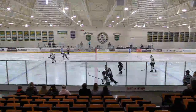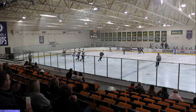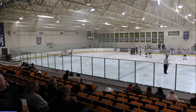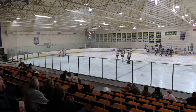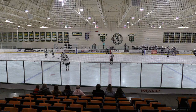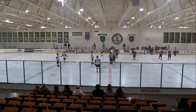Kansas City will dump it around their defenseman. Backdoor pass. Goal by Kansas City. A long pass across the front of the net, and the Kansas City player beat his defenseman and scored that backdoor goal. And now the Kansas City Jets have a 3-1 lead. Got to hand it to the Kansas City kid. That was a great pass. An easy goal for them. And unfortunately for the Metros, they have 10 minutes and 16 seconds to try to tie this one up.